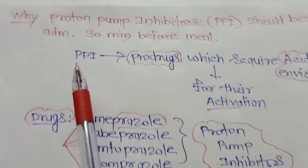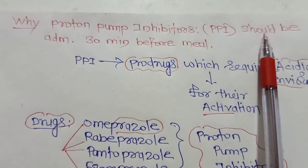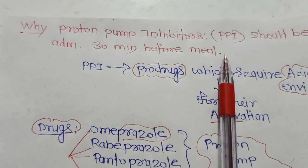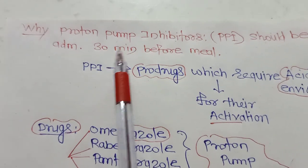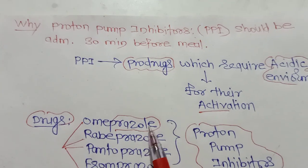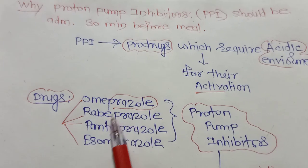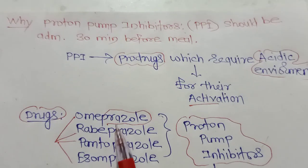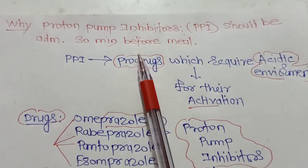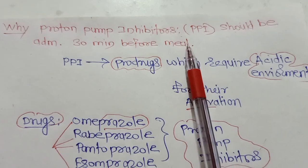Today we'll discuss why proton pump inhibitors should be administered 30 minutes before meal. We know that these proton pump inhibitors, or PPIs, like Omeprazole, Rabeprazole, Pantoprazole, Esomeprazole, are all administered 30 minutes before meal, or half an hour before meal. So what is the reason, what is the rationale behind that?